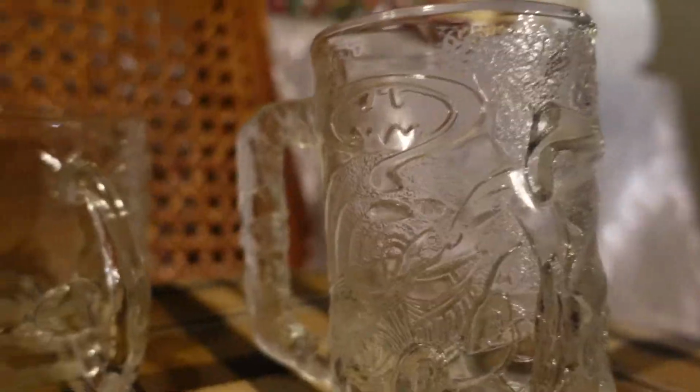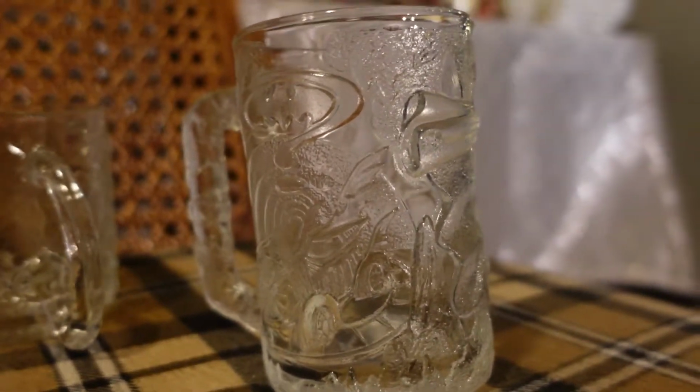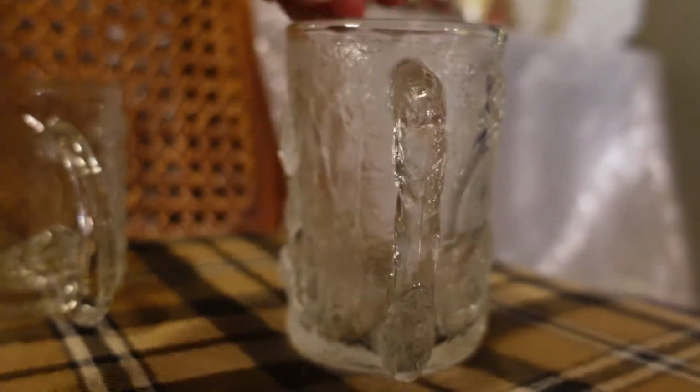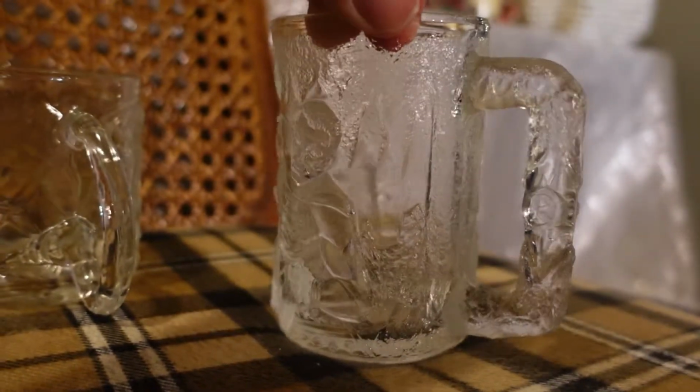Want to talk about my next obsession that I have when I go to the thrift store? Glassware. Now I'm going to grab some B-roll of these to try to show you some better detail, but these are all glassware. It's McDonald's glassware, and they are all Batman Forever themed. Now, was Batman Forever a good movie?